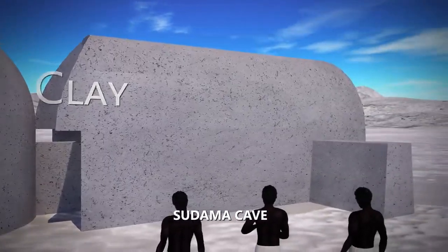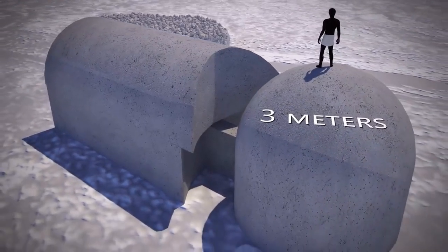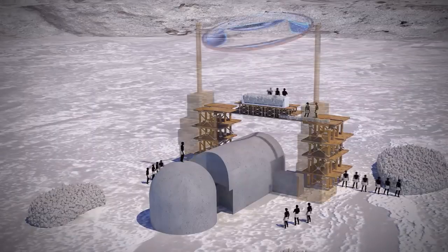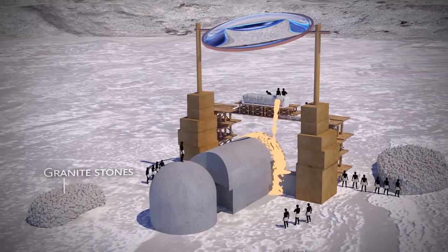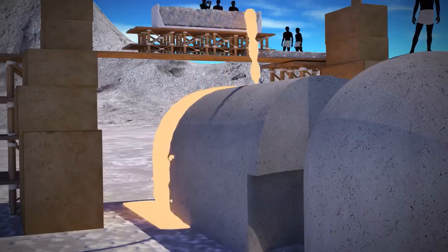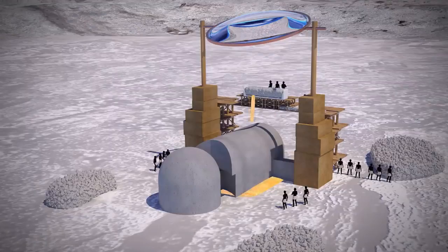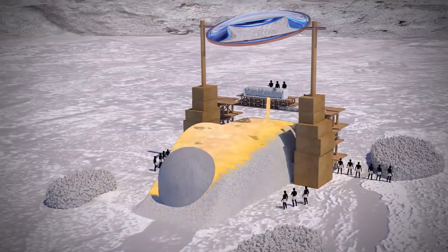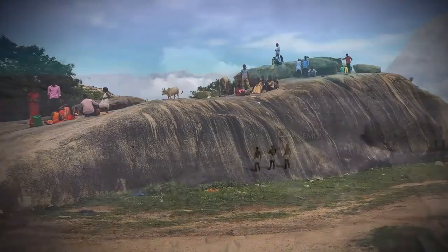A clay mold is prepared on site. The layout is made precisely to the millimeter on the outside. Once the mold is completed, they pour the granite in lava form with the solar lenses arranged above. The granite cools and hardens. The clay is removed, and the result is amazing. Perfect corners and super polished surfaces.